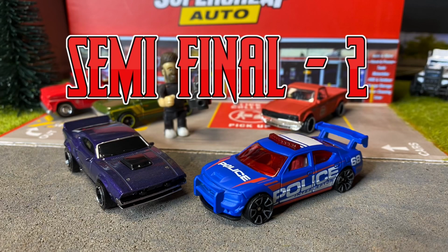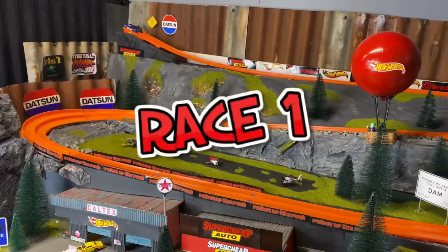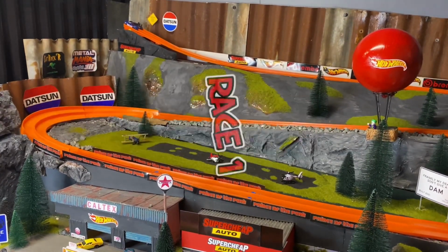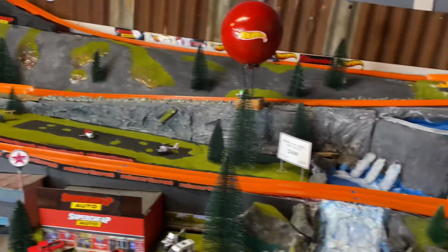Semi-final number 2 of the day sees the purple Ion Thresher taking on the Dodge Charger Drift. Both cars look like grease lightning in their heats. Be interesting to see what they can do in this semi-final against each other. Flags are up at the Super Cheap Auto line. Away they go. Even break.